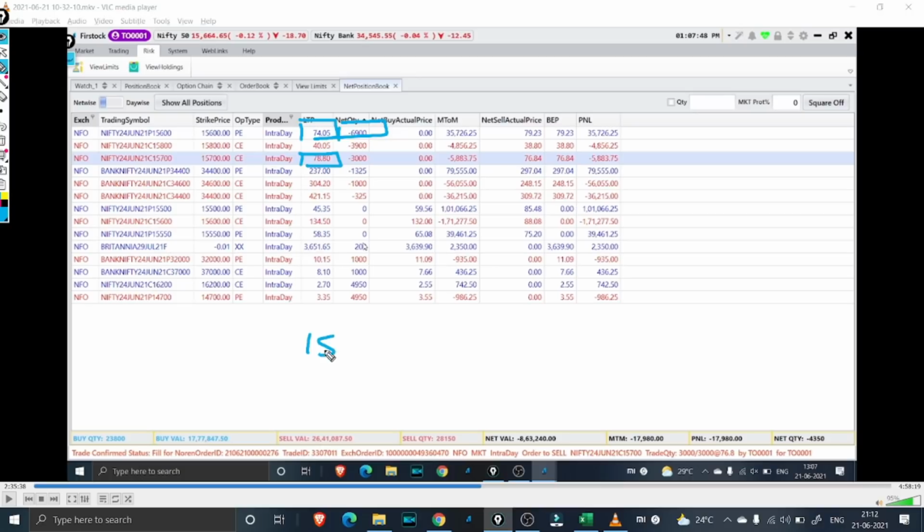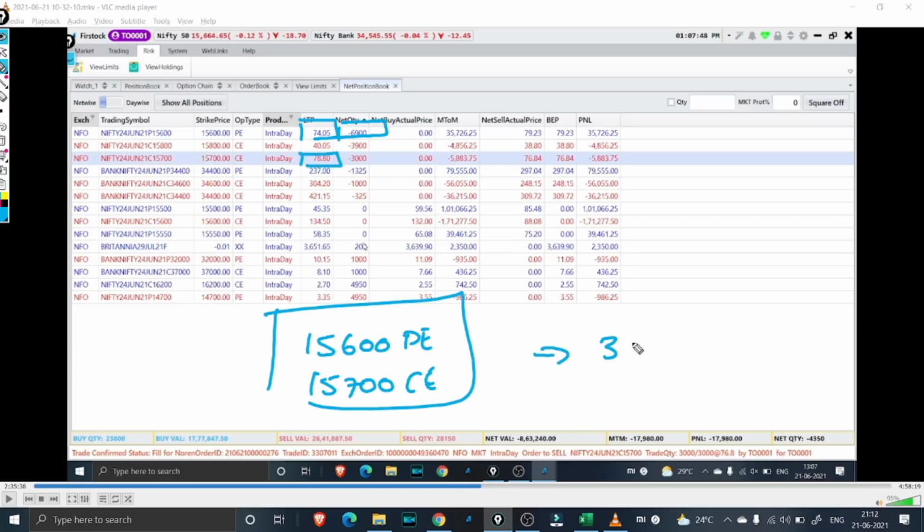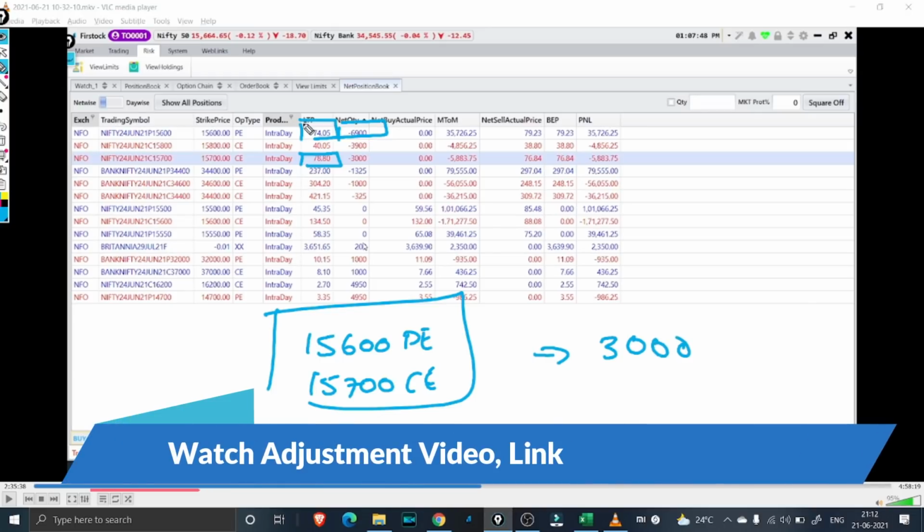So 15,600 puts and 15,700 calls. Both are trading around the range of 75 and 75. I had done a 3,000 quantity of short strangle here. So 3,000 quantity right over here. So this is the 1 o'clock trade.